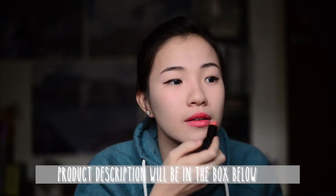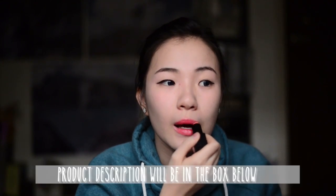Then I use this orange palette now. And if it's too strong for me, which I don't mind because I like my lips to pop. Pop, pop, pop.